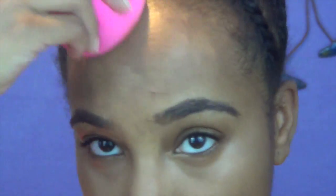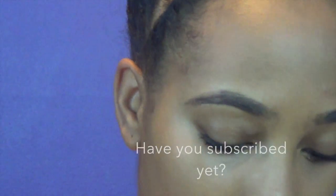So I'm going to add just a little bit more. I didn't get a lot. I'm just going to use that for any parts that I've missed. Really want to blend. And this too has SPF in it, so you're kind of like layering the protection.